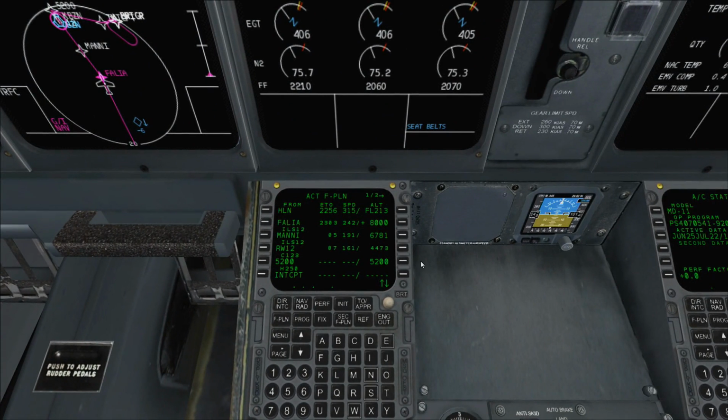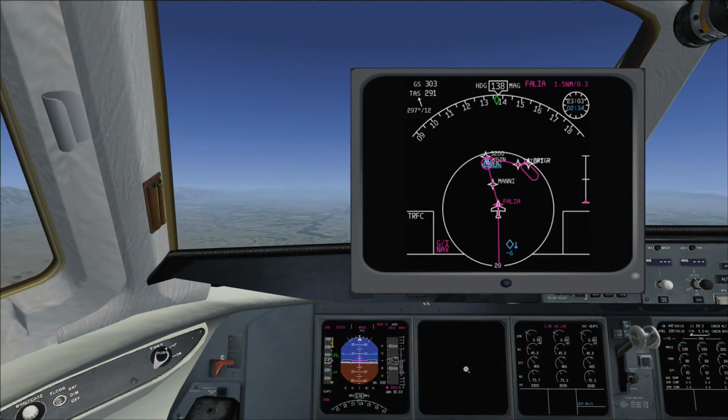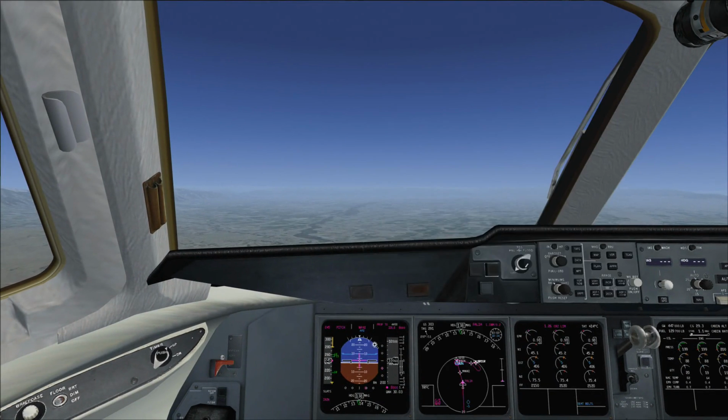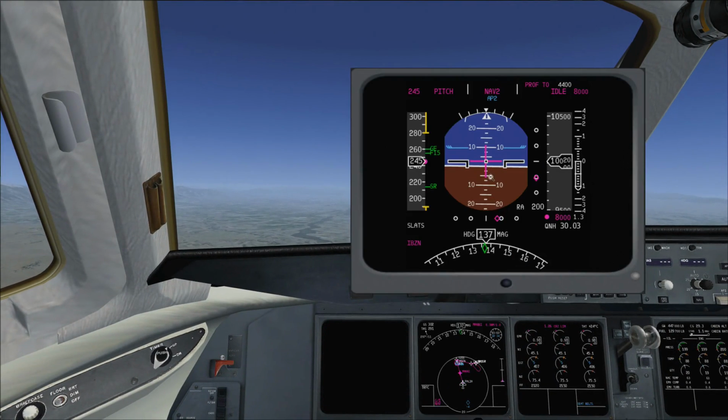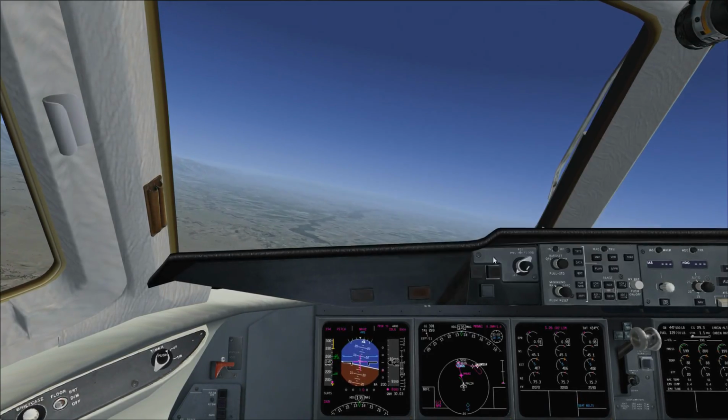See, at Manny, we're supposed to be at 6,700. The runway is at 4,400. So 6,700 at Manny. Value, we're supposed to be at 8,000. This thing just isn't descending quick enough. We're 2,000 feet too high.